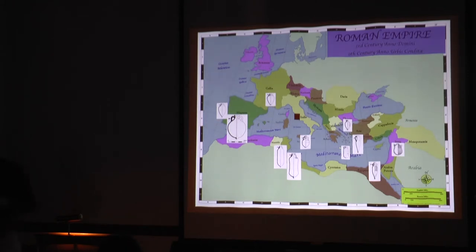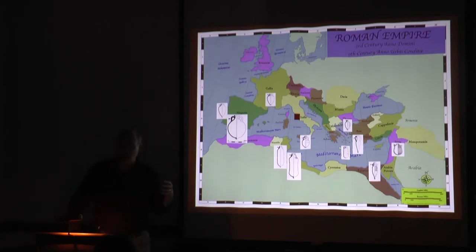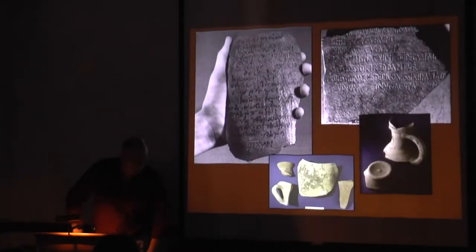Over a period, I neglected to mention the dating of our deposits, of roughly about 400 to 500 years. They tend to pick up about the middle of the first century CE and probably run down to the end of the 5th century CE and maybe into the early 6th century CE. It's a little bit difficult for me to figure out when the main part of the sequence ends.